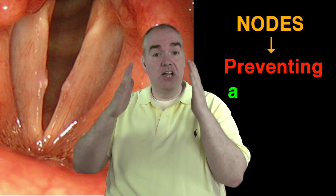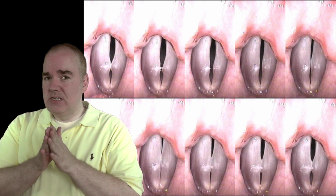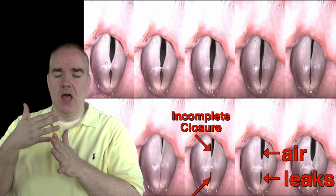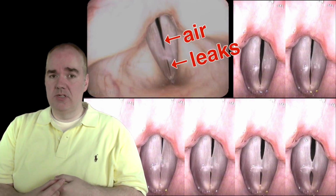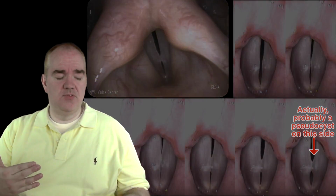The problem is, as the nodes build up, the cords are not able to completely seal because these little nodes are preventing a complete seal. Because of that, every time the cords come together, they're not sealing completely, and as a result, there's breath getting through all the time. That is why one of the chief things you'll note about someone with nodules is there tends to be a breathiness in certain parts of the voice that they can't help unless they just really yell through it, and that's usually where it comes from.